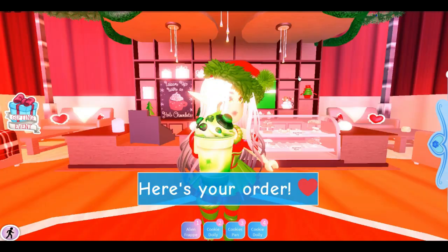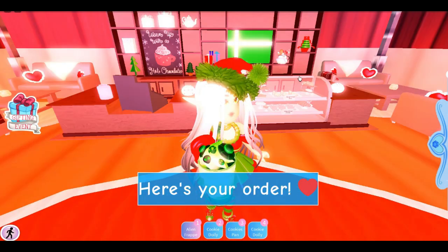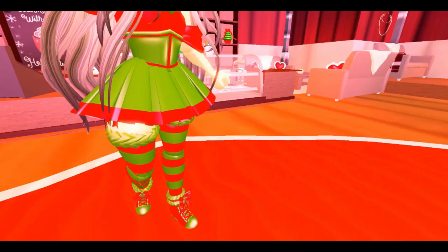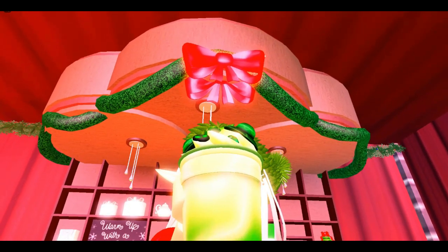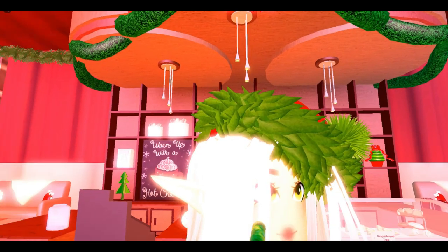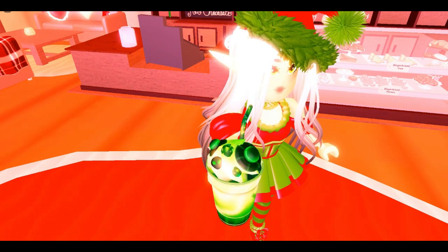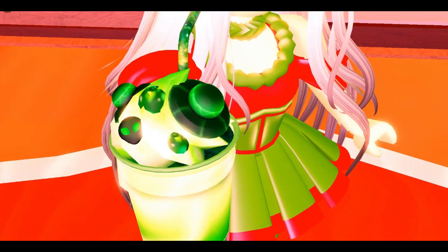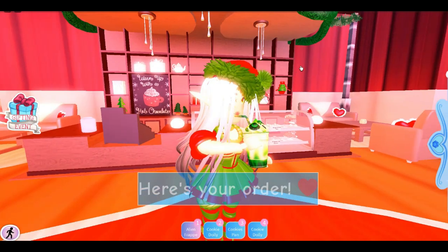Cybernova will love this. Oh, my mind is blown. Look at this. Let me show you all so closely. Oh, look at that bow up there. It looks so pretty, the way they made it. Look at this alien. So nice. Cybernova will love this. Look at the alien, the little thing. It reminds me of something so good.